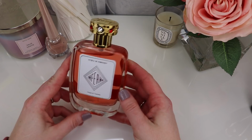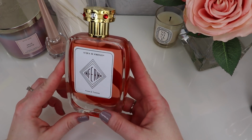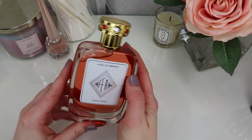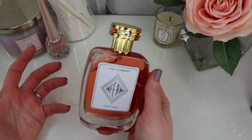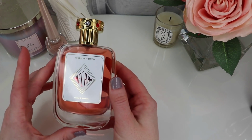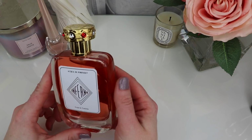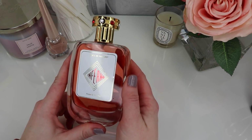Okay, next up is this one. This bottle is pretty cool. The label's a little funky, but it came like that. Anyway, this is called Inferno. It's from Acqua di Firenze. I'm not exactly sure how you say the house. But this one is a sort of spicy, resinous, a little bit leathery, amber kind of fragrance. I think there's a touch of woods in here as well. No idea who the perfumer is for this one, unfortunately. I do like this. I think it's very much unisex. I think a lot of men would enjoy this too. But it's just not a love for me.